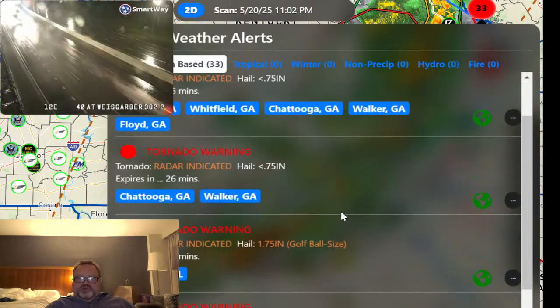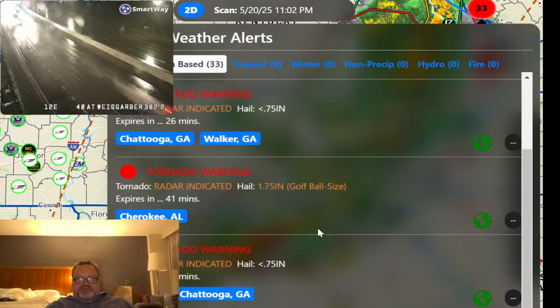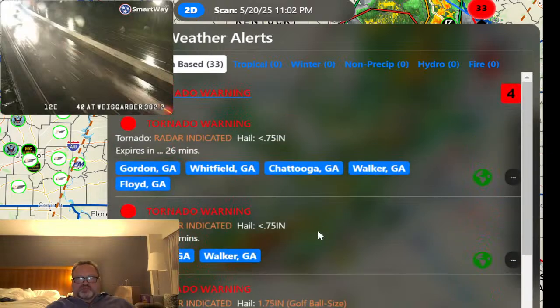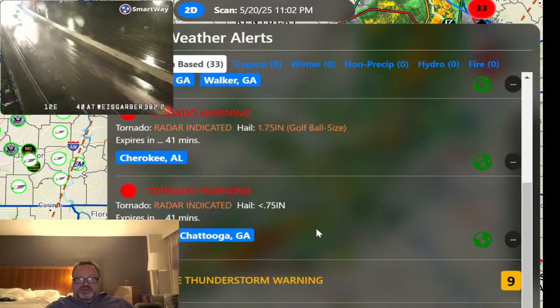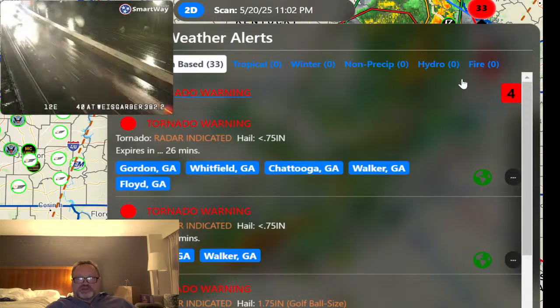So the only tornado warnings we have now are well to the south of us in Georgia and one in Alabama, and they're all radar indicated, so there's none that's observed. That's good.